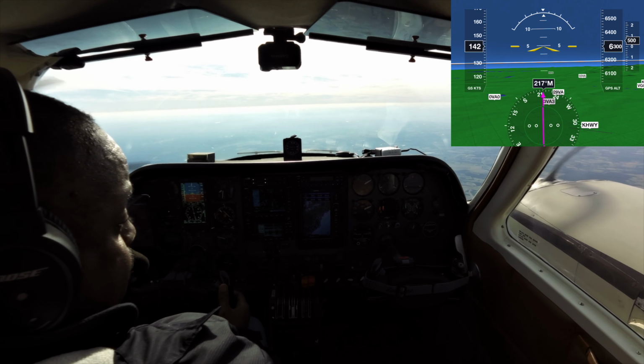Visual runway 34 right, Phoenix Hotel. This is a normally aspirated airport. 96 Hotel, say again. 96 Hotel, headed back to Manassas. We've got the field to play with, Yankee.